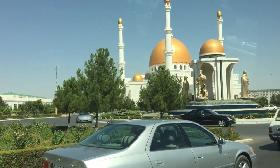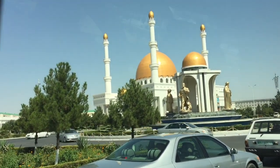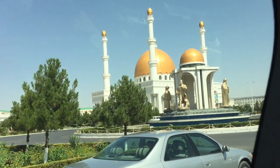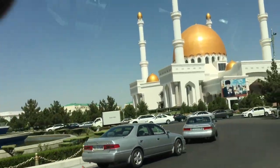This is the local mosque. It used to have the blue dome. I don't know what happened. They colored it. This is 3 years old, the mosque there.